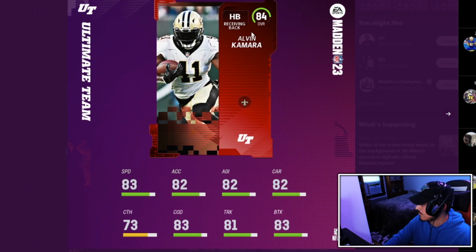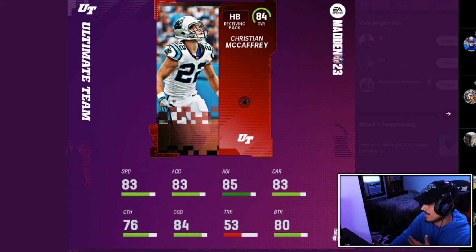And then we have Alvin Kamara here, 83 speed. Okay, I kind of wish that, I don't know. Do you guys like the fact that the speed's a little bit lower on these core elites? I mean, I guess it makes sense. I feel like there's so much new content so soon that these core elite cards are never really relevant besides powering up cards. But again, there's no power up logo. Just kind of what I'm noticing. Could it mean anything? I don't know.